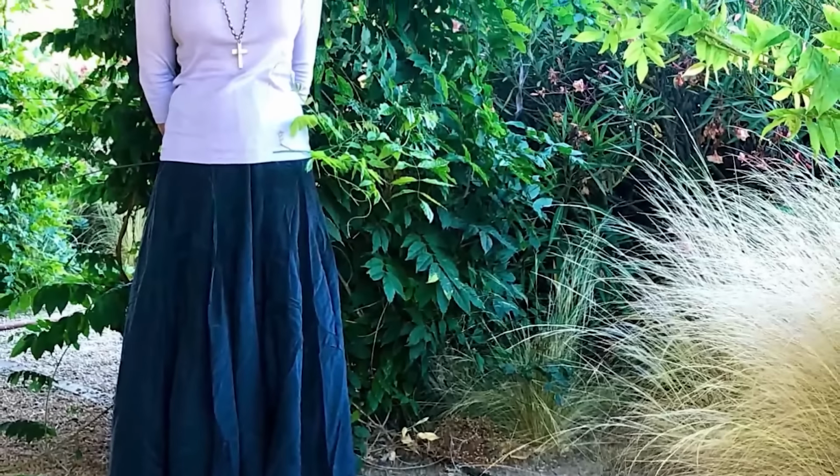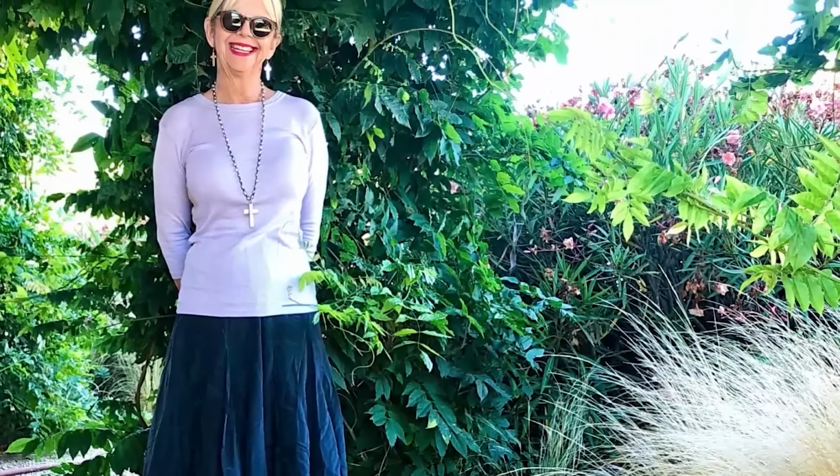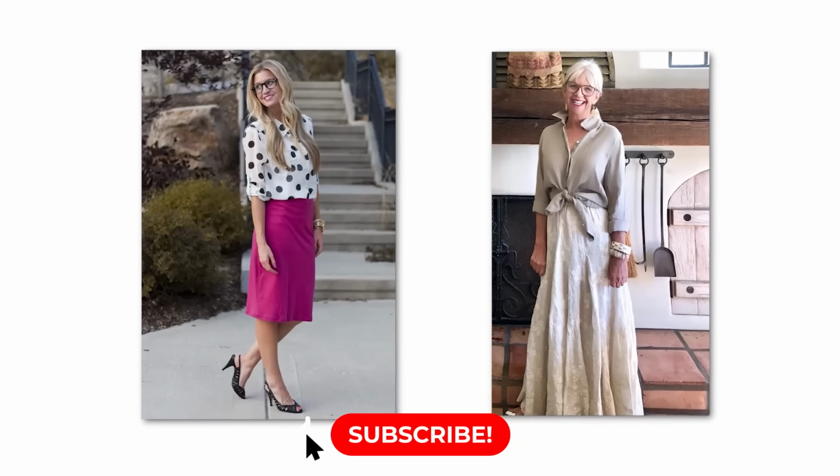Speaking of fit, skirt number 4 is the one that completely erases your shape and adds years in the process.